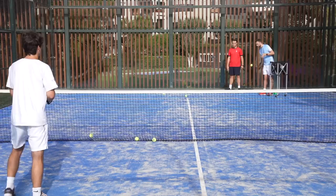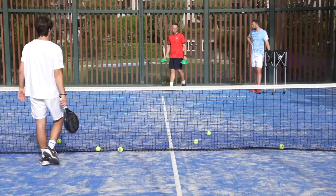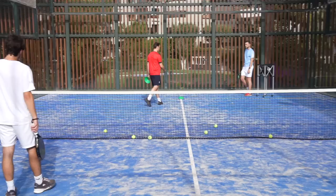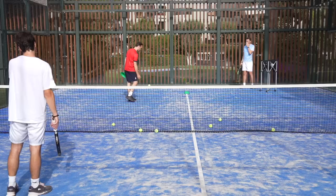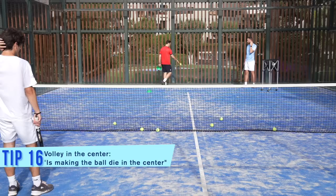Vale. Álvaro, if you want to play to the center, you won't make your opponent move. I mean, if Sven runs to the middle, you will get the corner, right? This is a typical mistake. Many people volley here, following the line. Can you give me one ball? If I won't make you run, and you play me in the center, the ball is coming to you. Yes, right? So you have to do fewer steps. So when we say volley to the center, we have to make the volley die in the center. So we're not volleying following the center line.